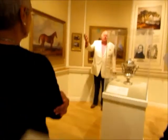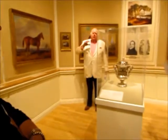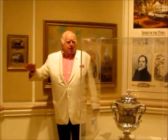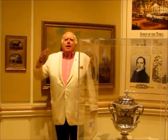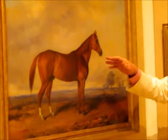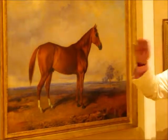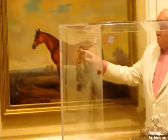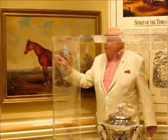A little bit about the history of racing in America, the North and the South. Horse racing was much more popular in the South prior to the Civil War, and not as popular after all the problems that followed the Civil War. Here was one of the first great American sires. His name was Boston, a great racehorse and a great sire. Soon after he retired as a racehorse, he went blind. He sires the greatest sire of the 1800s, Lexington.